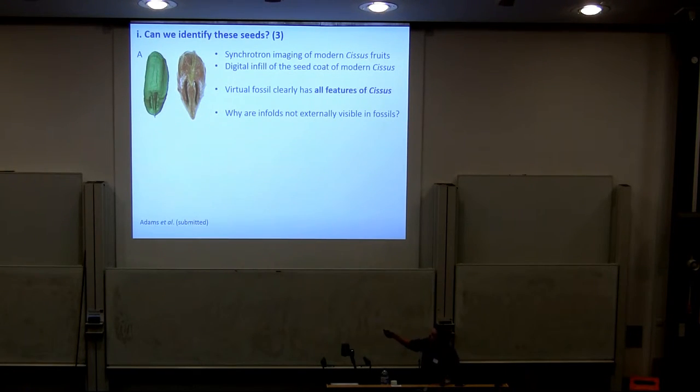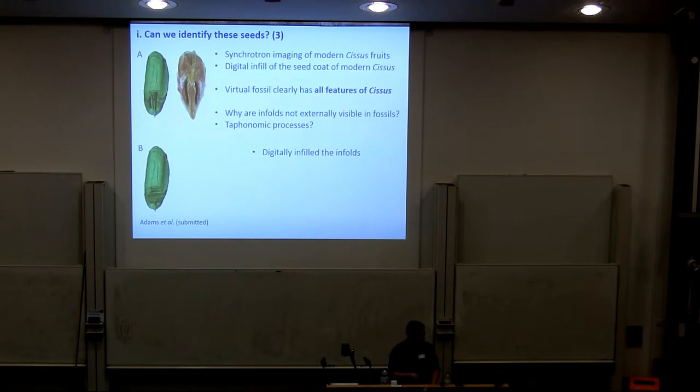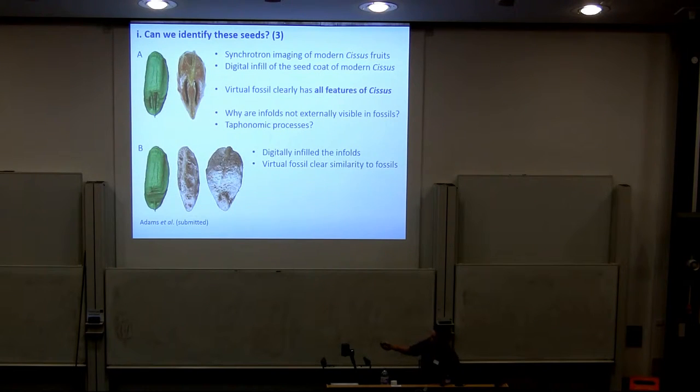But if the fossils were just infills of the seed coat, we'd expect to see these ridges, these infolds, sorry. And why aren't they externally visible in our fossils? Could it be due to other taphonomic processes? So we then digitally infilled those infolds, perhaps mimicking another process later on in fossilization that concealed those infolds. And we can now see that there's rather a striking similarity to our real fossils. So we've got those perichalazal ridges running right around the specimens, but we can't see those ventral infolds. So we've generated a hypothesis here that mineral infill in a later stage of fossilization concealed these infolds and has led to the previous taxonomic error because these key features weren't visible when they were initially studied.